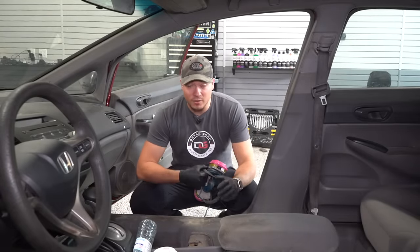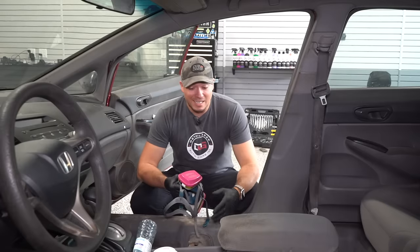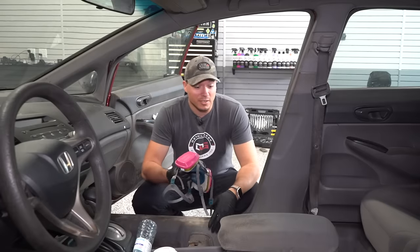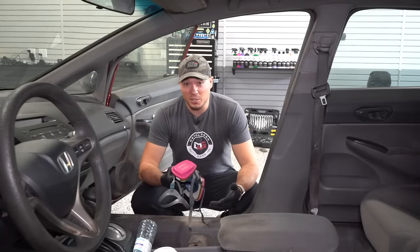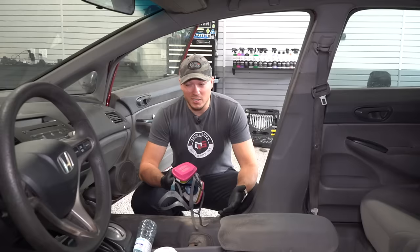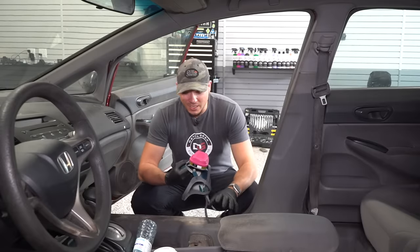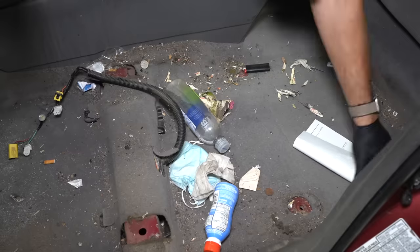Alright guys, well, I have got the seats removed now, and it's time to get to work on the interior, which quite frankly is a bit of a disgusting mess. And you also notice I've got my respirator here today. Gonna be wearing that for the rest of the work on the interior. Basically just because there's mouse turds all around the car, and it really just does not smell very good. So I'm gonna get to work removing all the garbage first, and then I'll grab the vacuum.